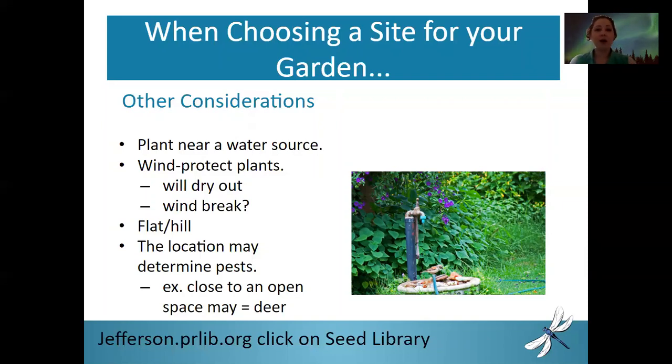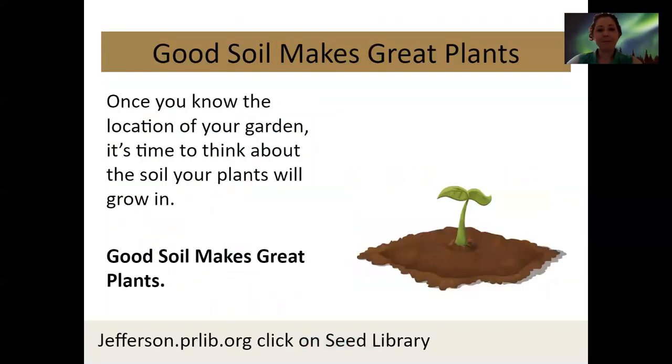And then also keep in mind the location may determine pests, especially our four-footed friends. You might have a deer problem or other critters that might come and think, oh, you created a great bounty for them to have their supper. So keep that in mind as well.